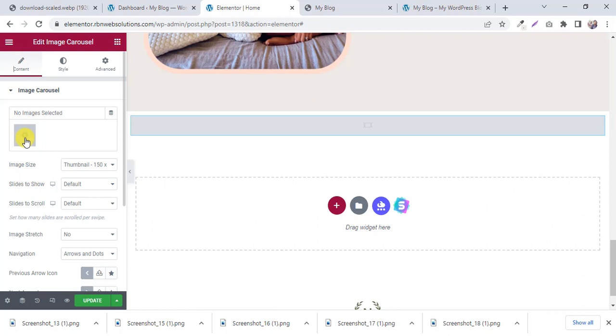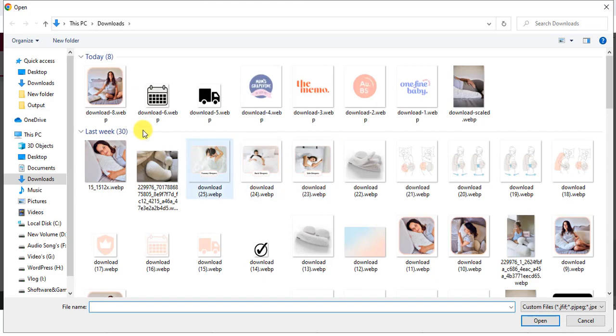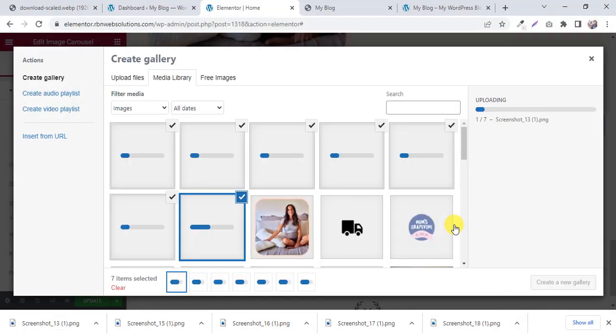And now you can get options from here. First of all, you have to upload images. Click on the plus icon, upload files, select files, and select all the sliding images. So all the images are selected, open, and after that you have to wait for some moment to upload.